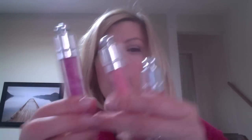If I really had to choose a favorite out of these three, it would be this purple one, with this bright pink one a close second, and then finally followed by this one with the gold shimmers in it. I find this one to be a little too light for me, and I can't believe I'm saying that because I'm so pale, but it's true. So this one would be my number one choice.